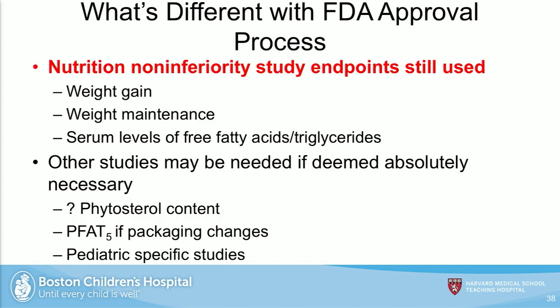So the new lipid emulsions in the US, what's different now in the approval process? Again, the FDA is still looking at the nutritional non-inferiority studies. They're looking to make sure the patients still gain weight, they maintain their weight, that they don't get essential fatty acid deficient, they have normal triglyceride levels. So that hasn't changed. However, the FDA now is adding additional post-marketing studies if they deem them absolutely necessary.